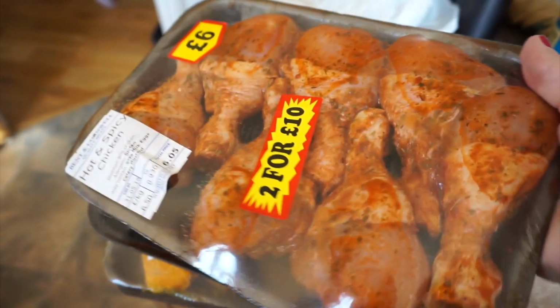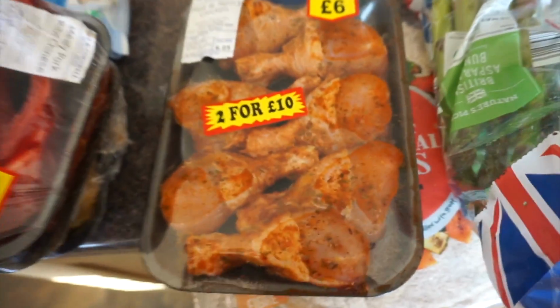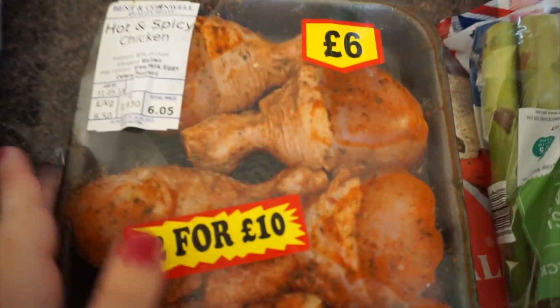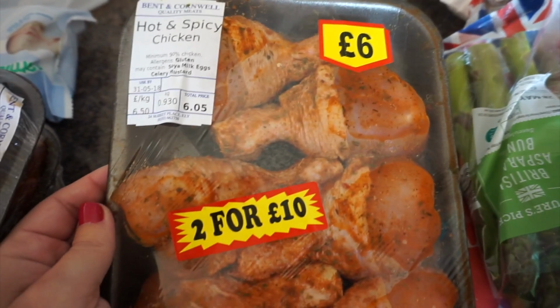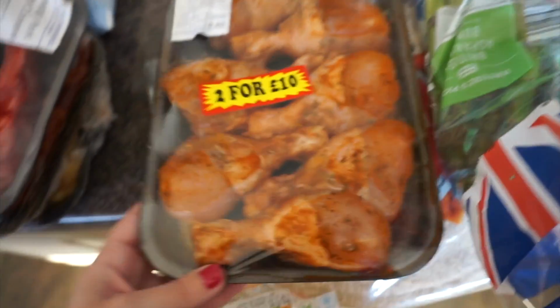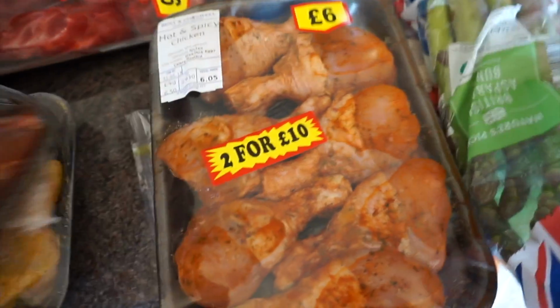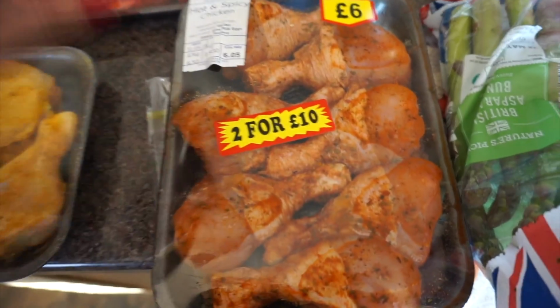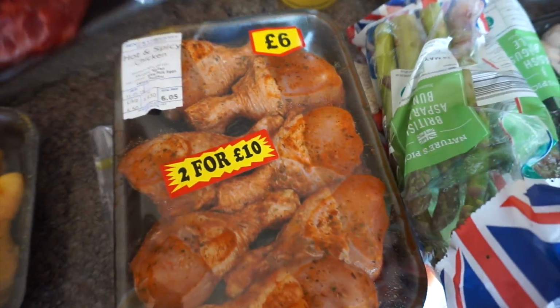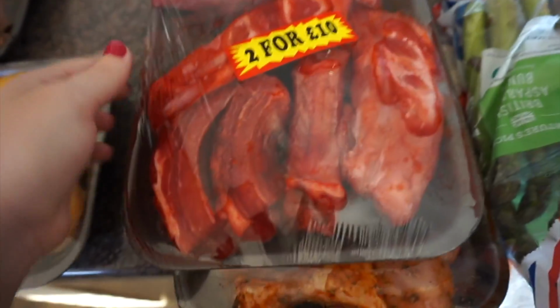So we picked up some meat from the actual butchers. These are super affordable. I picked up some hot and spicy chicken, just drumsticks that are pre-seasoned with the skin still on. These were 2 for 10 pounds, so CJ is going to grill them up tonight. These are my pick, but I'll show you what CJ got. He picked up the meaty pork Chinese ribs.